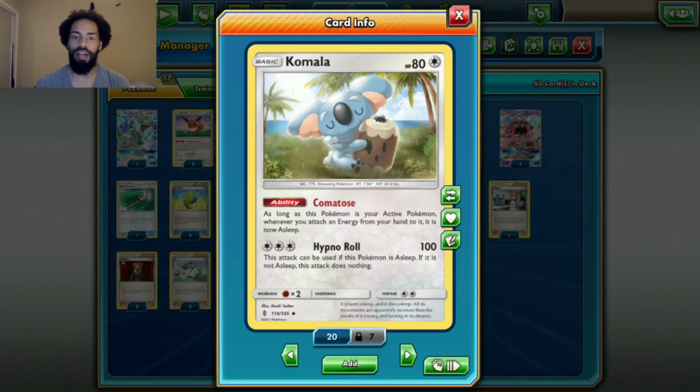What's up, guys? I'm back with another deck, and this time we're looking at Komala from Sun and Moon Guardians Rising. This is one of the cards that I got a lot of when I first started buying packs, and I found it interesting. I think it's a cool design Pokemon.